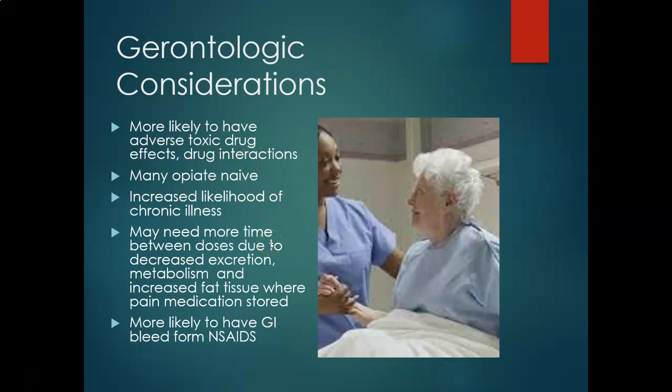So for our older population, they are more likely to have toxic drug effects and drug interaction. This is because the clearance of the drugs is impaired due to age, and many of them are opioid naive. So we always have to assess for that.